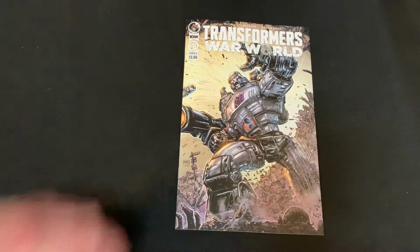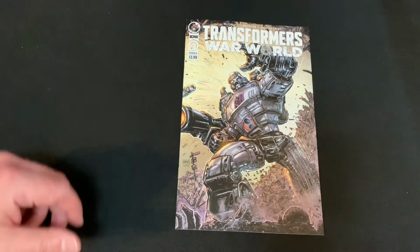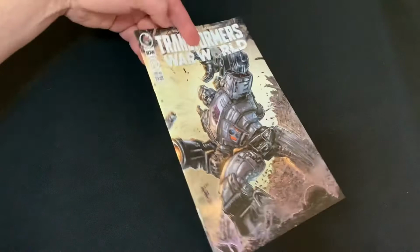Here we've got the main Transformers ongoing title, Transformers number 26. This is the A cover. Story right now is called War World. This is Freddie Williams doing the cover? And I think, yep, this is a wraparound. So you've got Optimus and Megatron. Let's see if I can get that open. Give you a better look at that. So that's very cool looking.